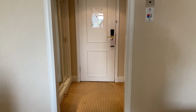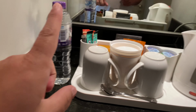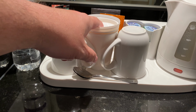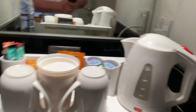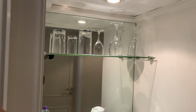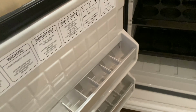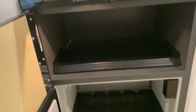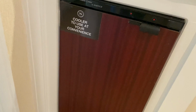So that is through here. And we have a tea and coffee. I like this. I like a proper cup and I like a paper cup so I can take a morning coffee out and sit in the sun. I like that. Bottle of complimentary water, the kettle, all the doodahs. Some glasses up there for room service and a cooler to use at your convenience. But this is obviously a mini bar with its automatic payment. God, I hate those. I'm not sure whether I miss having the convenience of a mini bar or relieved that if I touch the door in the wrong way, I have £50 put on my bill.